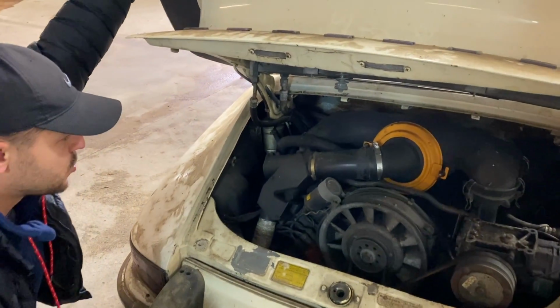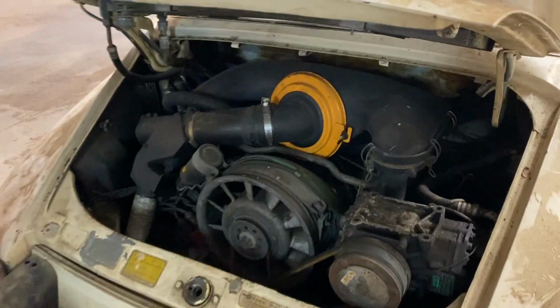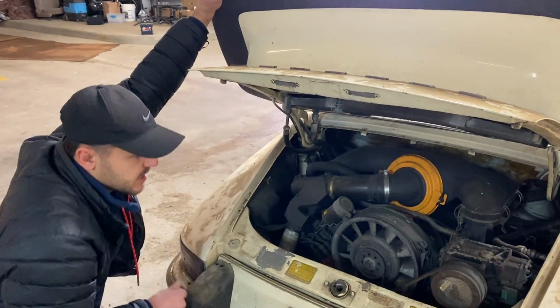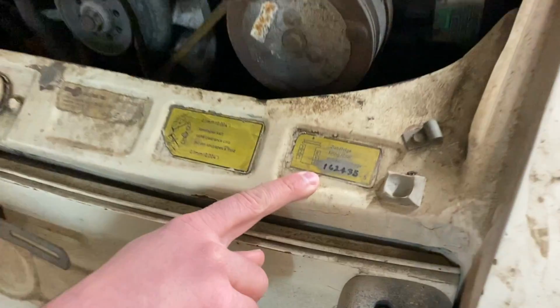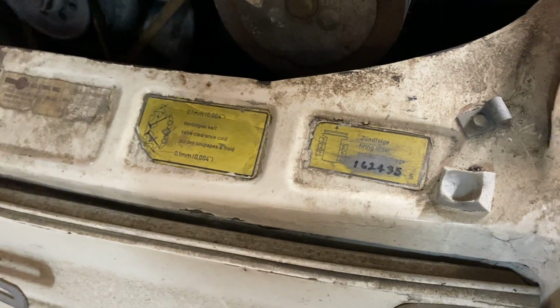Sheesh. So there's that 2.4 liter green shroud for the E model. This is crazy. It's like you're going back in time. Oil cooler up there. Everything looks pretty much original, honestly. Okay, so they have the cylinder firing order. Pretty cool, in case you forget.